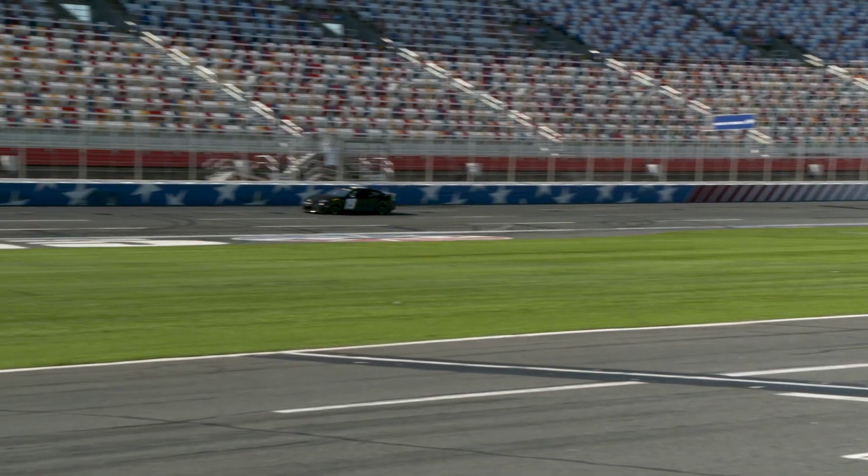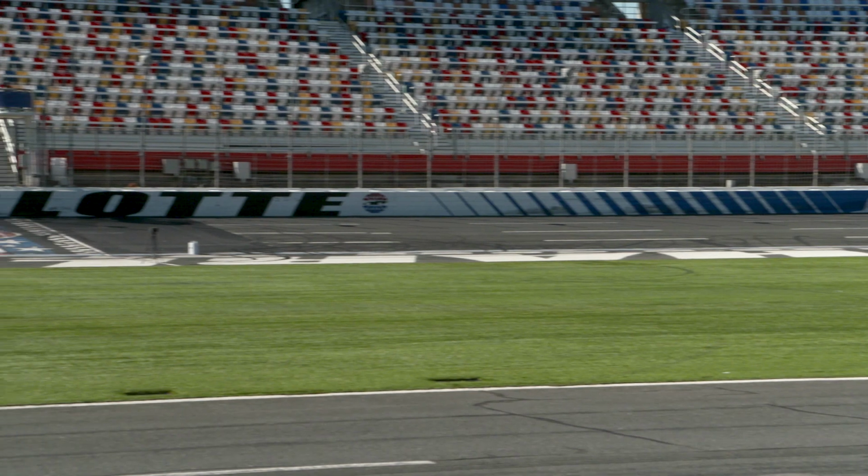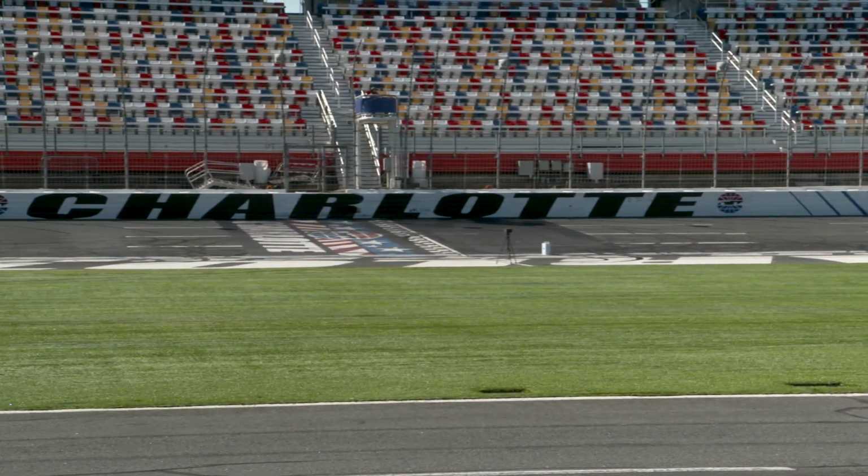So yeah, I think that Goodyear's done a really good job of getting more and more aggressive. The mile-and-a-half stuff has probably needed the least amount of work just because the racing's been pretty good, but still anything we can do to keep making it softer, I think it'll just get better and better.